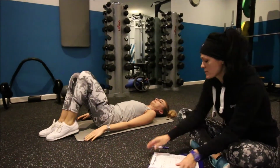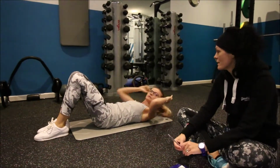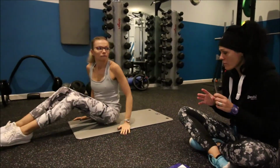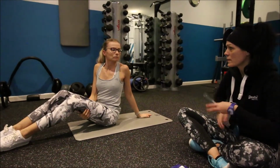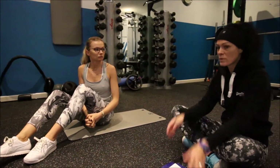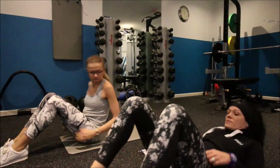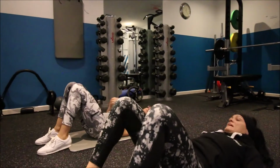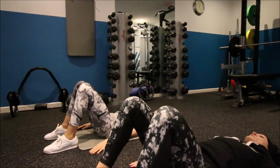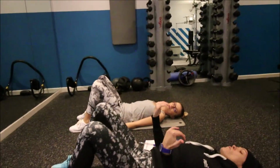Okay, and we're staying in this position. Now we're starting our main program. So the first exercise is pelvic tilt. It will be a really small movement, strengthening your core and your lower back, okay? So just a really slow movement. We're going down and I'll show you how we do this. The whole body is relaxed, arms to sides. We will be tucking our tailbone, okay? You need to think that your hips are doing this movement.